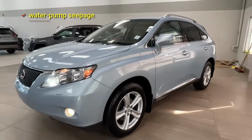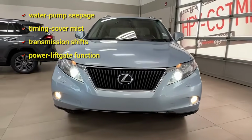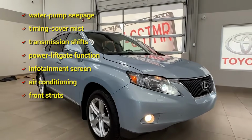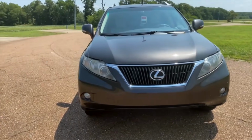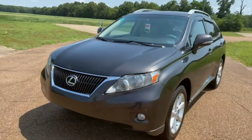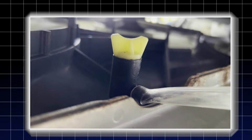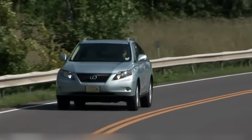Inspect water pump seepage, timing cover mist, transmission shifts, power liftgate function, infotainment screen, air conditioning, front struts, tire wear, wheel bearings, and service history. Lexus parts can cost more than Toyota parts, so do not buy one that needs everything at once. A dead liftgate, worn tires, weak shocks, and a cooling leak can turn a premium deal into a painful first year.